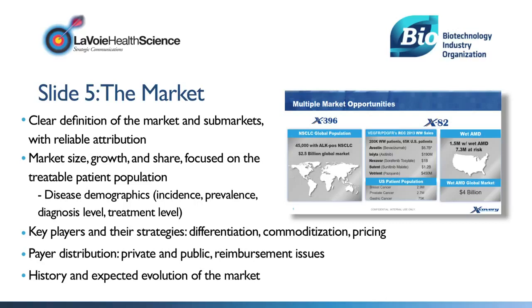If you're in a new therapeutic area, such as treating an orphan disease, and you don't have comparative revenue data or market data, focus on patient prevalence. What are the demographics of the disease in terms of new cases or incidents and degrees of diagnosis and treatment? How will these products be paid for?